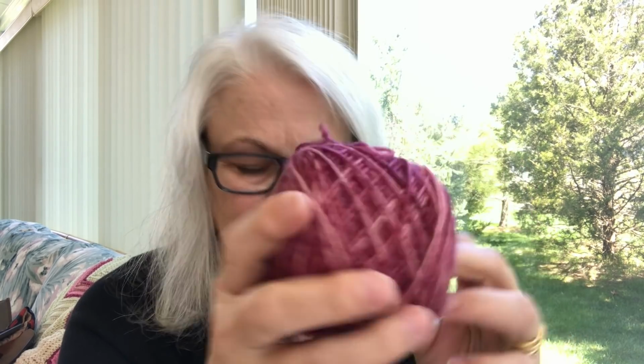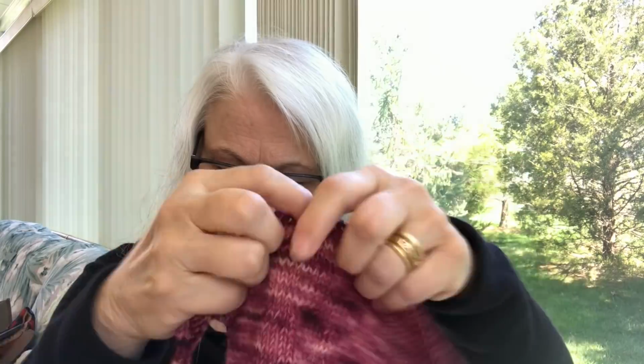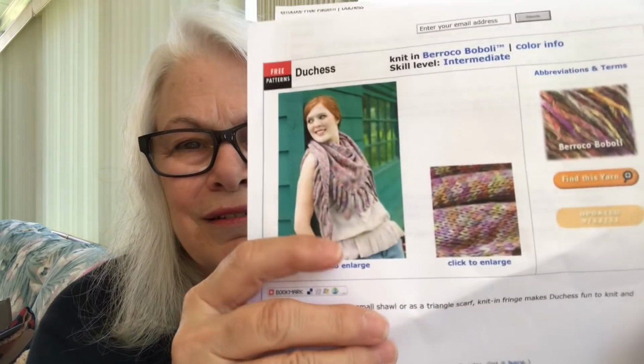It's really pretty though. I'm assuming that it's fingering weight. I don't think it's DK. And hopefully I'll have enough to finish this, but I've got quite a ways to go. Yeah, so every time I get bored with something else, I'll pick this up and I'll knit on this.